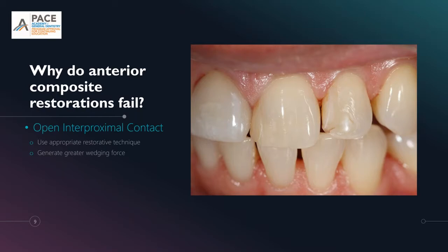You could consider using a larger wedge, consider pre-wedging. I pre-wedge probably 90% of my restorations in the posterior, in the anterior as well. I like to pre-wedge when I can. You could consider using a thinner matrix band. That'll help you achieve tight contacts.